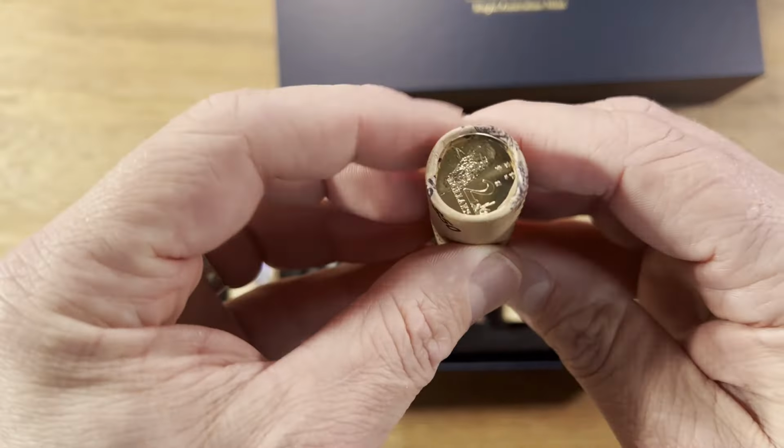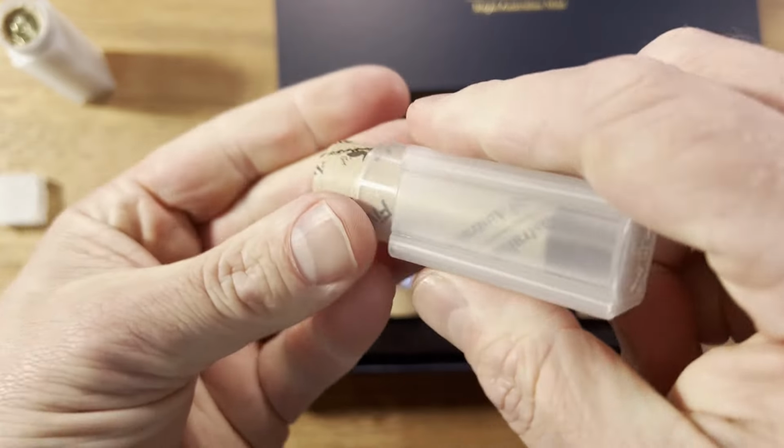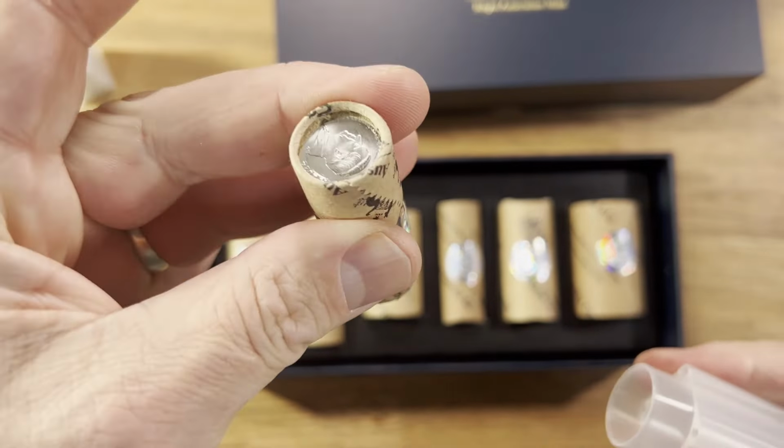We already had the $2 coin set premium roll come out earlier this year in February, and these retail at $110 each for a premium roll set, and it was meant to be 15,000 of these sent out. As you do, I started to buy one of these, and then the 5-cent came out. Everyone else got the 5-cent one, and as you can see here, I've got a few of the 5-cent ones, thinking it's going to be great.